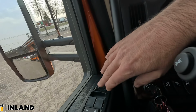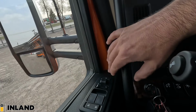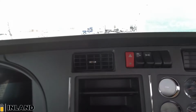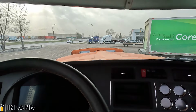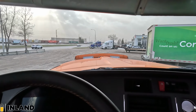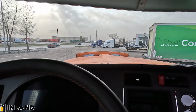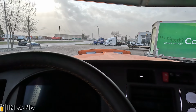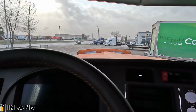Over here we have the door locks, window lifts, and the mirror controls right there. And then there is the headlight controls. Now in this 990, you have a big hood. I don't know if you noticed when I was standing out in front of it, it was kind of right way over my head there. So really high hood, and gotta love that. So that's really cool.